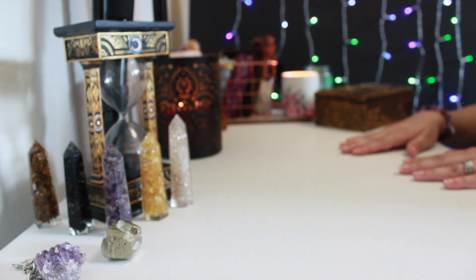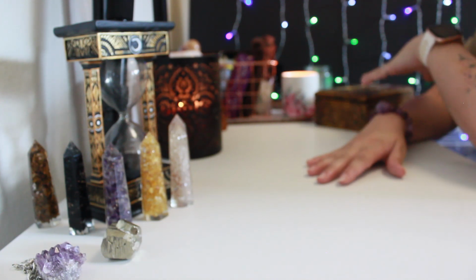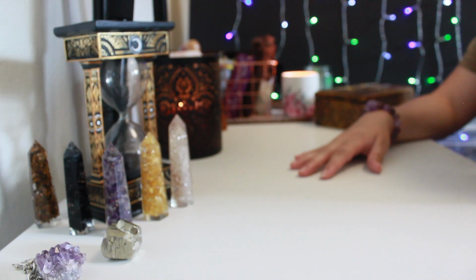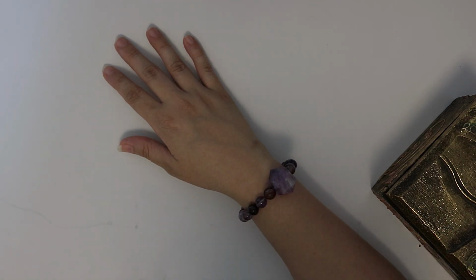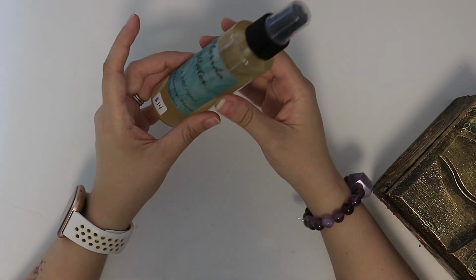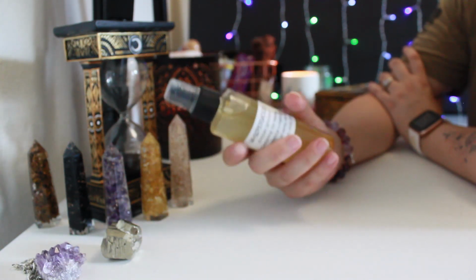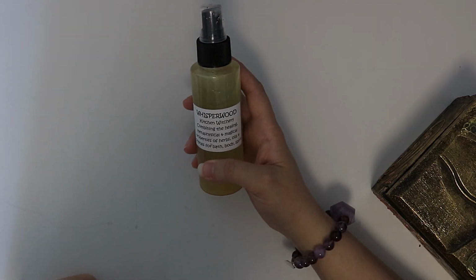And then afterwards, the next day, I went to the farmer's market, because the employee from this place told me that she also makes witchy stuff. She makes oils and other artisan, handmade stuff. And she gave me the direction of the place, so of course I had to go. The first thing is this Florida water, and of course, as you can see, it's handmade. It's not mass produced.